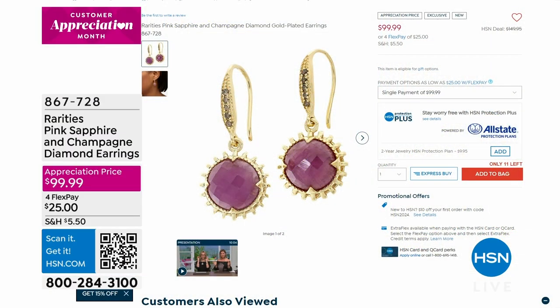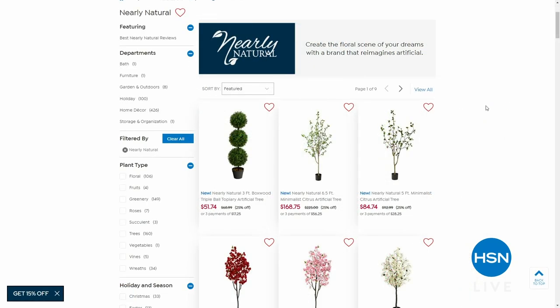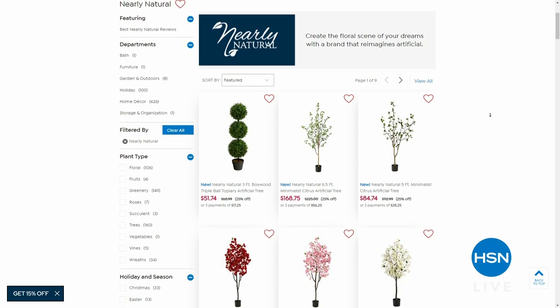And then I also have for you a look at an earring real quick that we don't have a full presentation. These are wonderful. We sold out of these earrings because we didn't have a full presentation because only 8 of you were going to get it. The pink sapphire and champagne diamond earrings. Definitely pick up the champagne ring that we have to match that. Rarities on .com. You guys are checking it out.